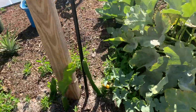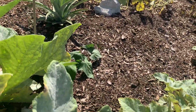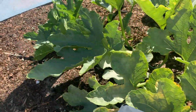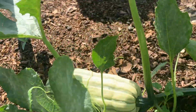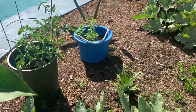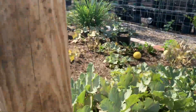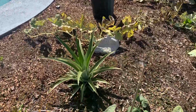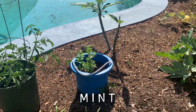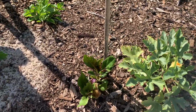And sprinkled in here, we do have some sweet potato, but mostly just more squash. Lots more squash. Big squashes, these delicata squashes. Another pineapple there. That's a healthy looking pineapple. And some mint. And another Okinawa spinach.